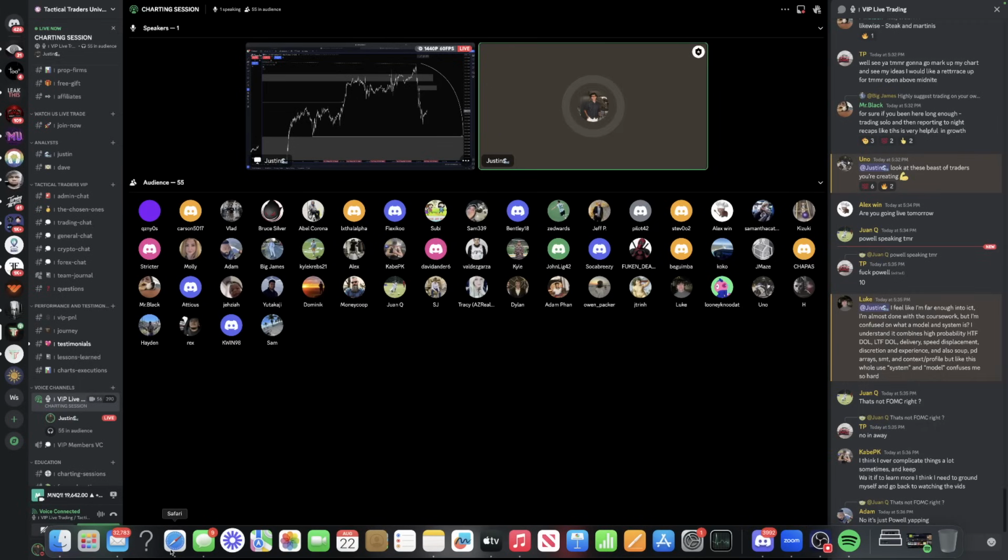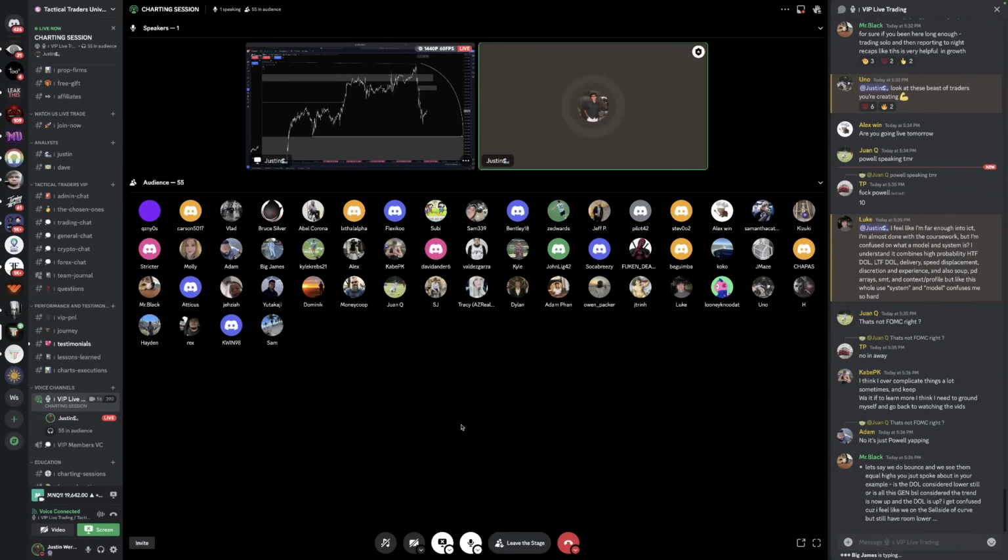Top down, right? Let's talk about top down. The most important things in ICT versus the lower ones, right? Number one, first important thing, draw on liquidity. Every single trade that you take, every single idea that you have in the market, should have the foundation of draw on liquidity. Where is the market drawing towards, right? That is the foundation of our system. Draw on liquidity. That is the foundation.